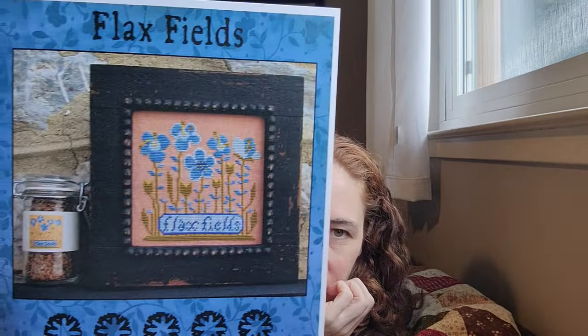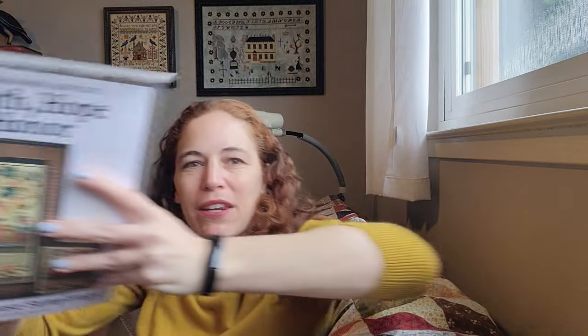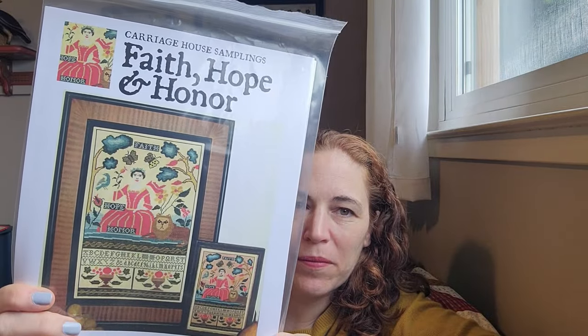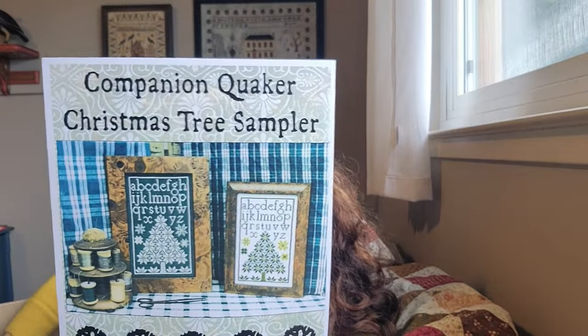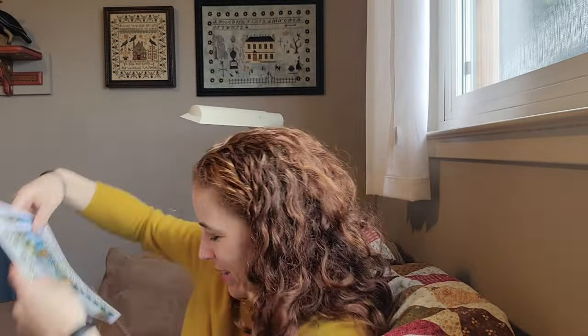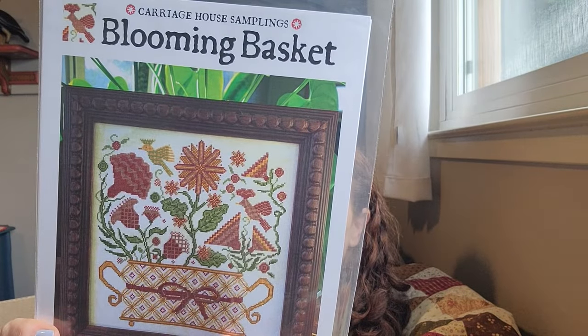Flax Fields. It's another happy spring one. Faith, Hope, and Honor. Canyon Quaker Christmas tree sampler. I think I might get that in every shipment. There's another new one to the shop, Blooming Basket. It's just so happy and springy, and there's only 6 colors in that.